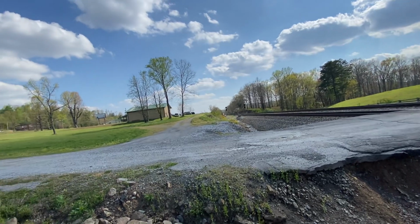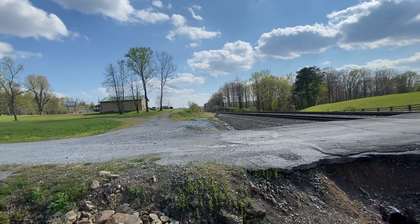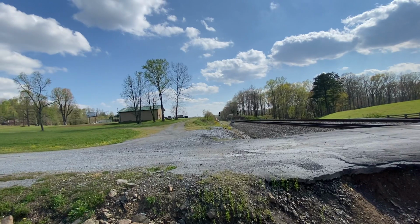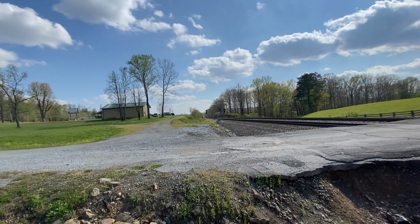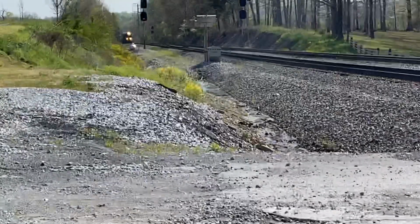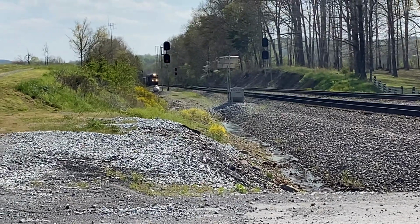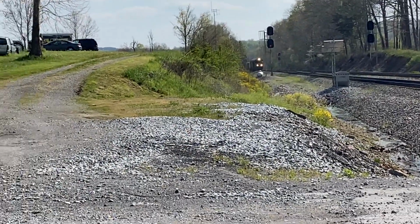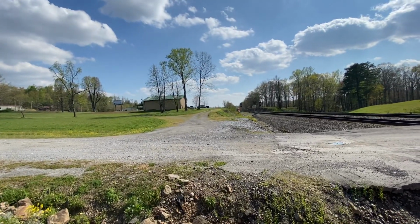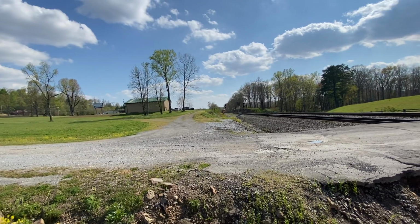Yep, it looks like a mixed freight. Going pretty slow. Alright, is he finally gonna make it? Alright, so he's going slow. He's got a great horn. Unless maybe he's stopping.